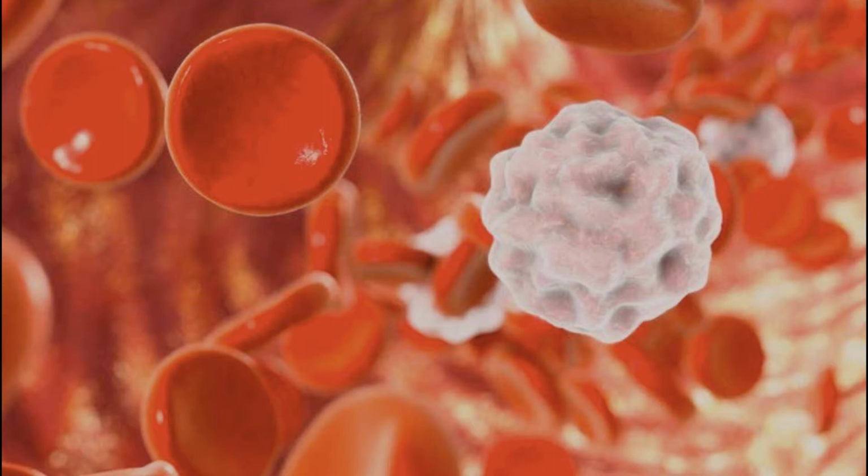The problem is that some cancers are hard to detect early on, and one does not have noticeable symptoms until the cancer is in a more advanced stage, when it is often too late to cure.